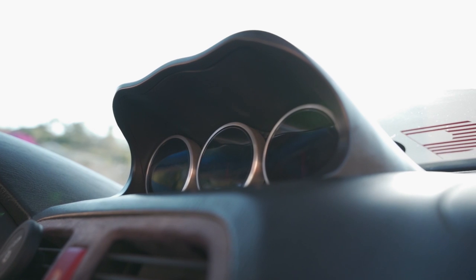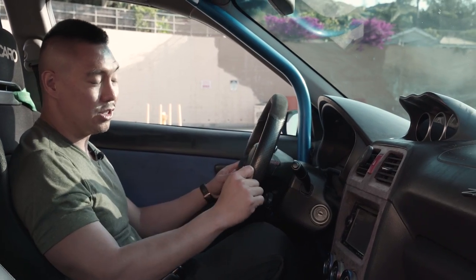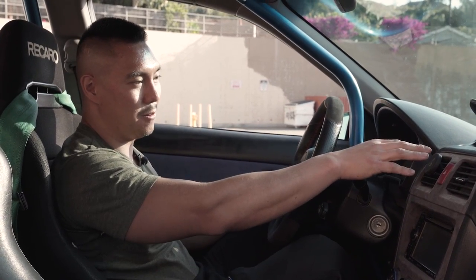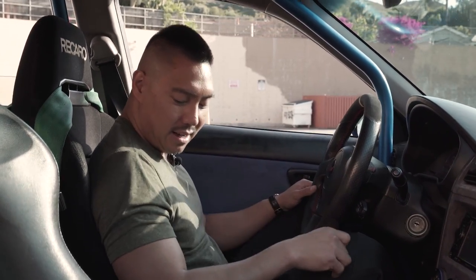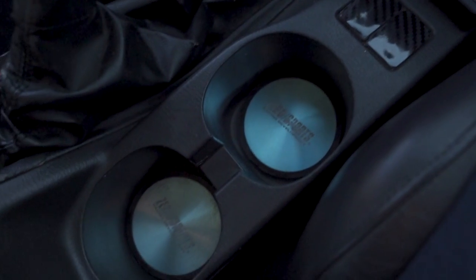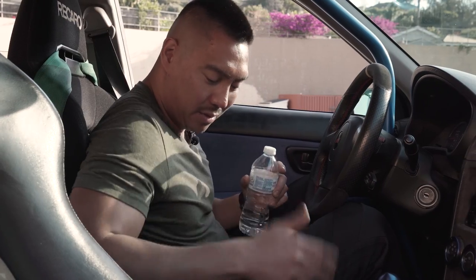I have the 3 ATI 3 pod that replaces the OEM clock pod. So now I can't tell time here. I guess I have time on my Pioneer Doubledin. I have the 3 DEFI gauges in the ATI pod. I have Recaro shift boot, Recaro wrapped center console, and I have these really cool Zerosports coasters that sit under your drinks when you have them in the cup holder.